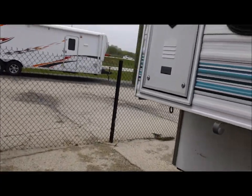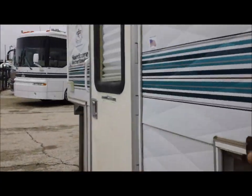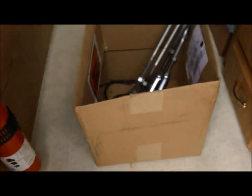Inside, it does not show any signs of leaks. And it doesn't smell bad or anything. There's some more stuff to latch it down with. And there you have it. Real nice slide-in camper. So I'm almost 6 foot tall and there's plenty of room in here. The vinyl's all in real nice shape.